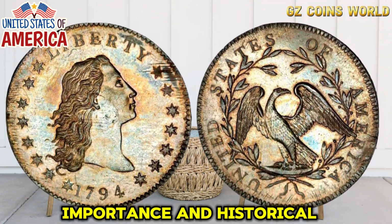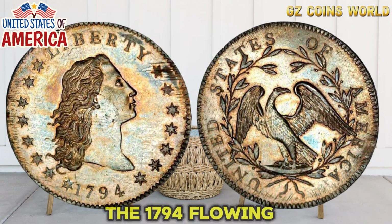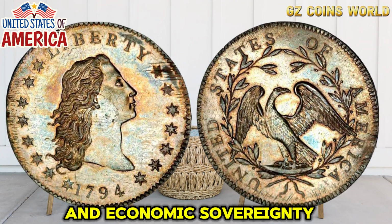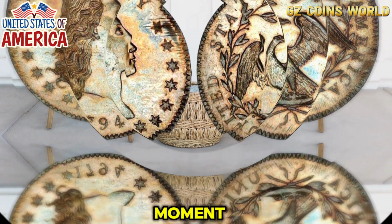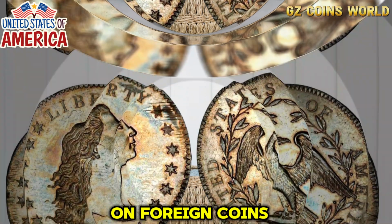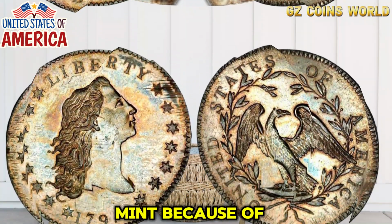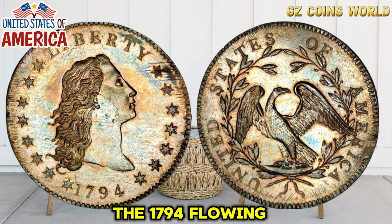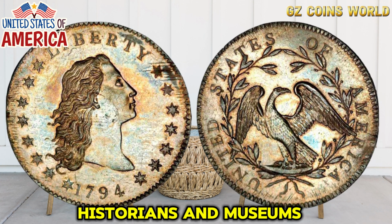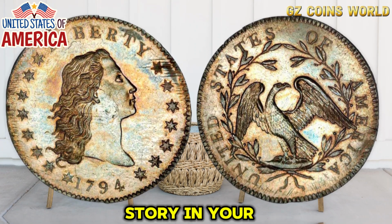Part number 4: Importance and Historical Significance. Beyond its immense monetary value, the 1794 flowing hair Liberty dime is a symbol of American independence and economic sovereignty. It represents the moment the United States took control of its own currency, no longer relying on foreign coins. This coin is a direct link to the Founding Fathers and the birth of the U.S. Mint. Because of its significance, the 1794 flowing hair Liberty dime is highly sought after by private collectors, historians, and museums alike. Owning one of these dimes is like holding a piece of the nation's origin story in your hands.